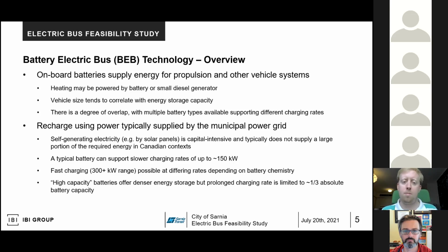And also everyone thinks about them recharging through the municipal grid. There are projects that have these publicly visible solar panels, solar arrays on top of the MSFs, but that's not really effective in a Canadian context for supplying a large amount of the energy that would be required to run these services. A typical battery can support slow and fast charging for a conventional fixed route bus. Slow charging tends to cut off at around 150 kilowatt hours, with fast charging being in the 300 plus range. But those rates again differ based on the battery chemistry.